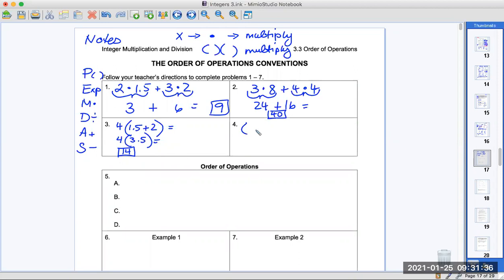And then another parentheses problem, 3 plus 3 plus 3 times 8. See, if there's no symbol between the number and the parentheses, it means multiply. But we're doing the parentheses first, so 3 plus 3 plus 3 is 9. And now I can drop the parentheses and insert that little multiplication dot, and that's 72. And you want to work down and show your work step by step.